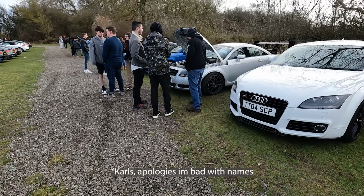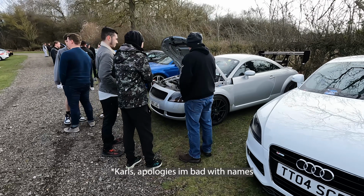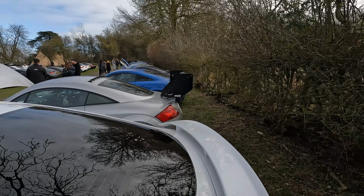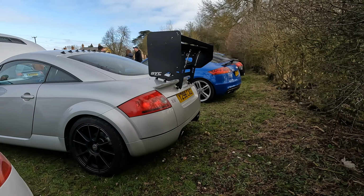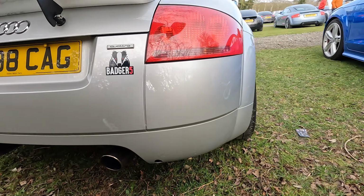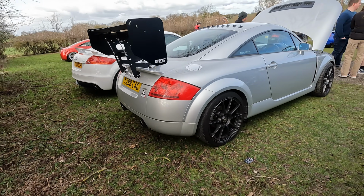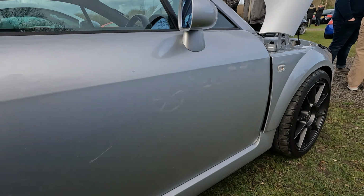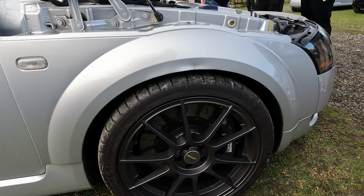Then we've got Craig's 510 brake track weapon, which he does loads of track days with. Look at the size of this wing. It's like half the size of the rear of the car. No diffuser. Look at the size of that thing. This is running AP touring car brakes, because obviously it needs stopping. He's got widened wings to take the wider wheels.